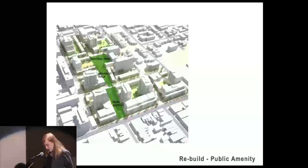Then the parks. This is about rebuilding public amenity. The three linked parks form a north-south axis in the middle of the neighborhood. And they will replace, of course, the disconnected parks that I was speaking of. And they'll act as a backyard for all of the residents in this space, but not a literal backyard, which is what was happening before.